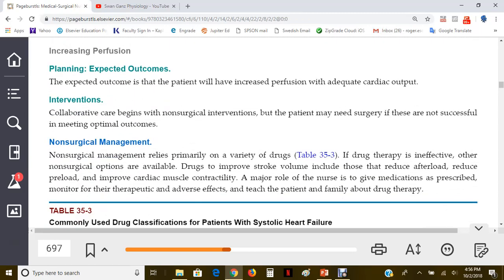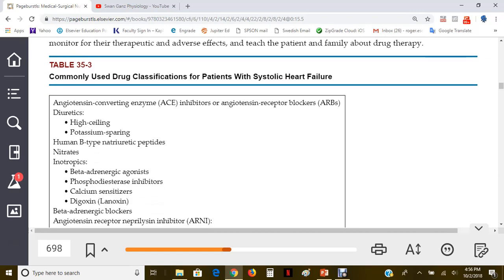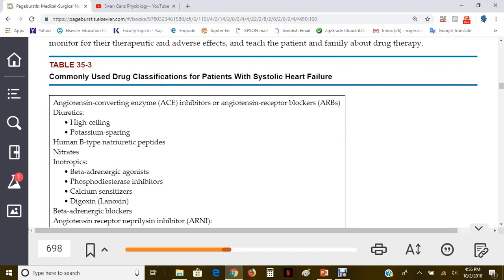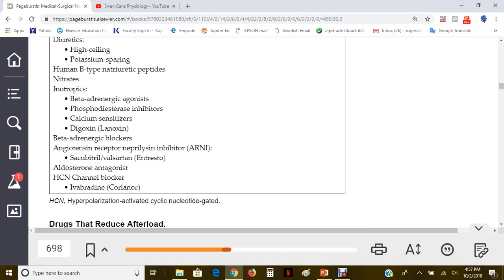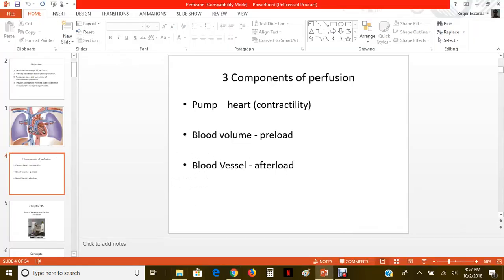Alright, so our next action after oxygen is of course drug therapy. I mean, there is no other way we can improve this patient's perfusion except through drugs. What I'm saying is you cannot use therapeutic communication to improve this. The patient will probably die before your therapeutic communication starts working. So an acronym for our drug therapy, because there's a lot, is DOABLES. I have it right here.